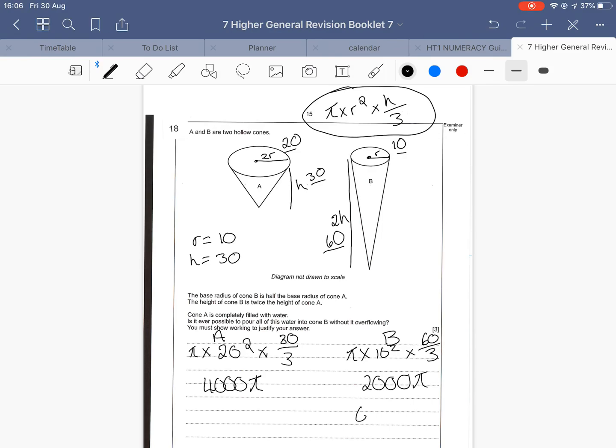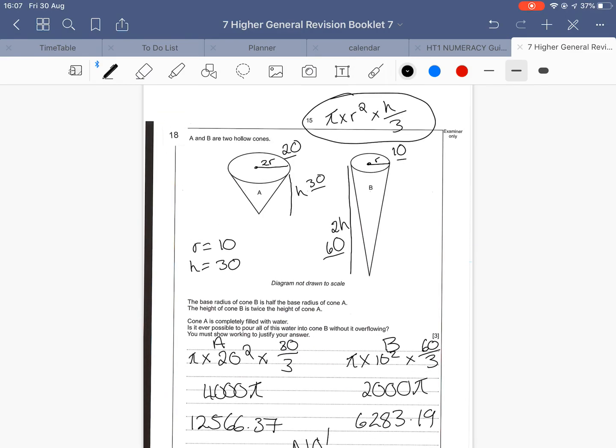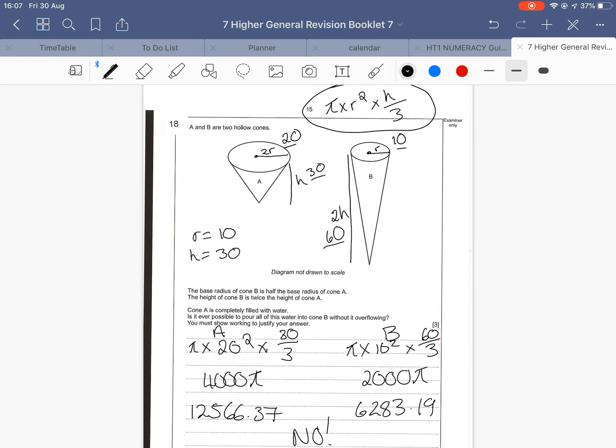They're not the same then. So this is 6283.19 and that's 4,000 pi. That's 1, 2, so they're doubled. So A is obviously going to be more. So if cone A is completely filled, is it ever possible to pour the water? No, it's this doubled, so that won't happen. So you can just put no, put your conclusion if you want to say no, it's doubled, different numbers. Lovely.